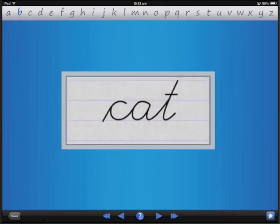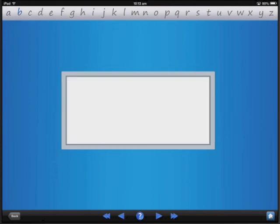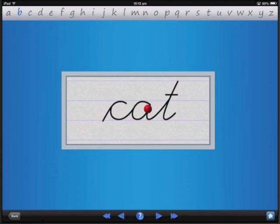I'll show you a word, like this. Trace the letters on the screen as you say them out loud. Cat. C. A. T. Cat. Trace the letters as many times as you'd like.